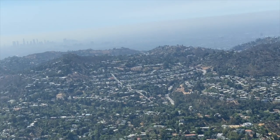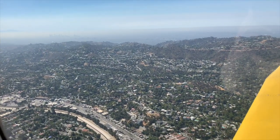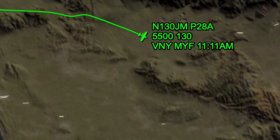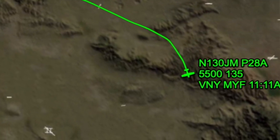Burbank altimeter 2987, and they gave me kind of what you wanted. Are you going to go north of the Bravo and then turn south for Montgomery? Yeah, we're going to pass El Monte, continue to the Piro intersection, and then turn south to El Toro. Okay, thank you.